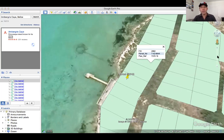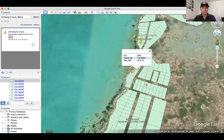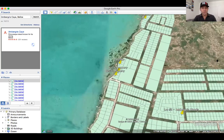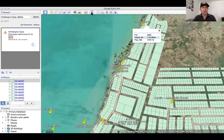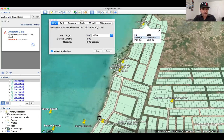Now, just to give you a reference, we'll see how far these are from Secret Beach. All right, so let's put a marker there. There we go. So 8644, get out the old measuring ruler. From this lot down to Secret Beach Bar and Grill, it's 0.62 miles. All right, so 0.62 miles going north. Now, that's the location. What about the size?